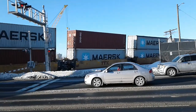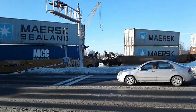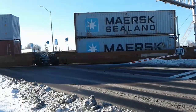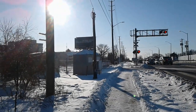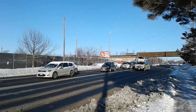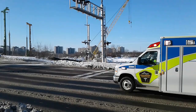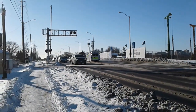Looks like that train is holding this ambulance up. Look, he's gonna be in emergency. There's the end of 112. Nice. Look at him, he's going in emergency. The paramedics are in emergency. Be back in the next train.